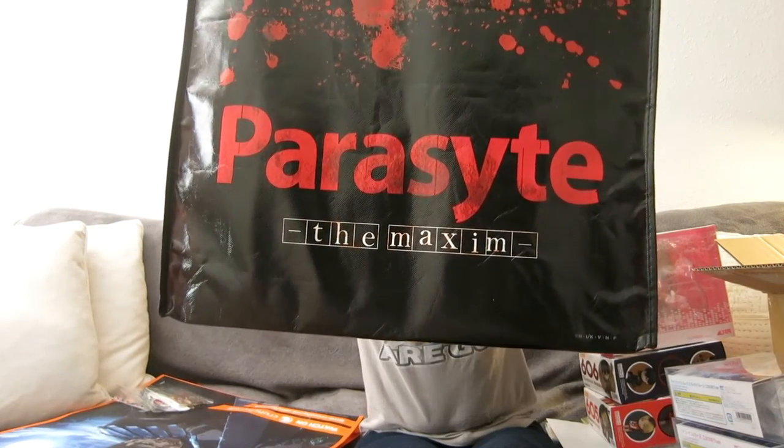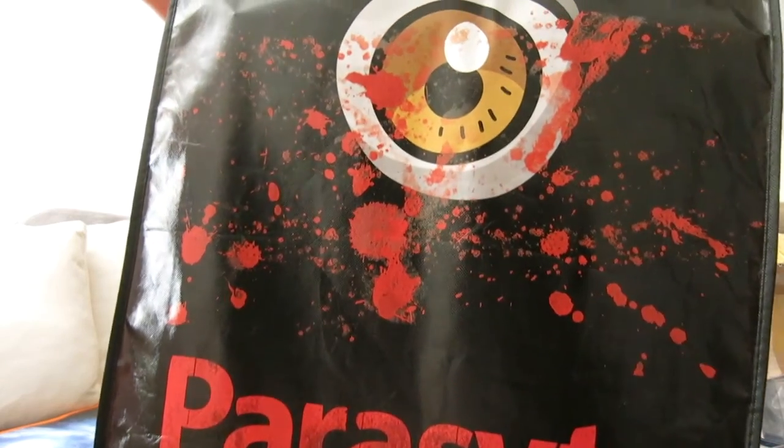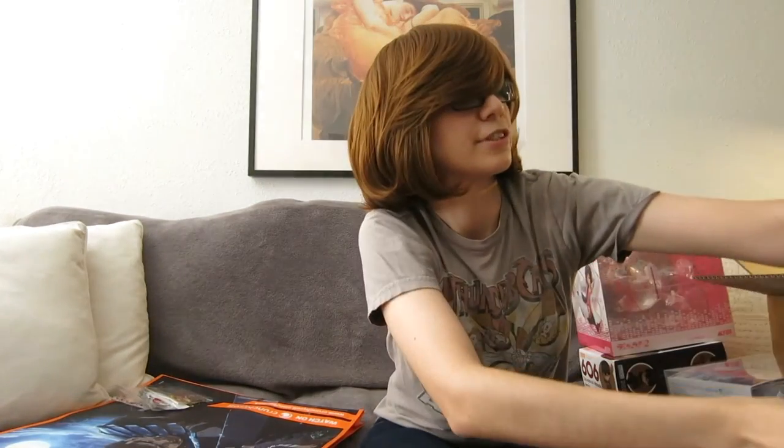Bag. It's a parasite bag. I think it's super cool that we got just a bag like that. They also had some other bags that they were giving out, but I guess they were sold out by the day I came, or they just didn't have any more.